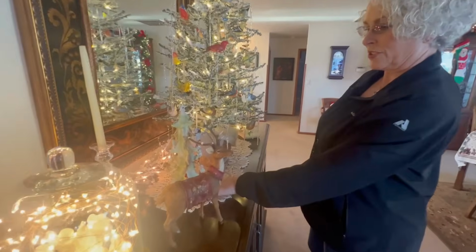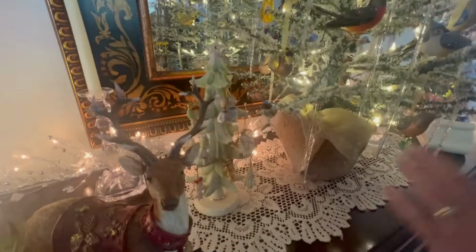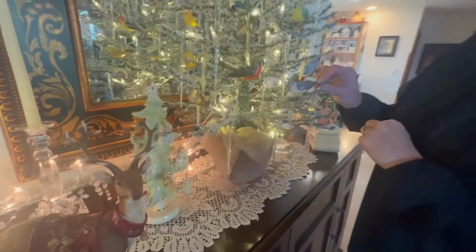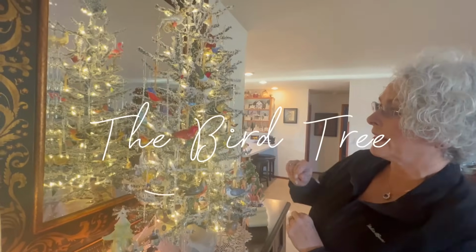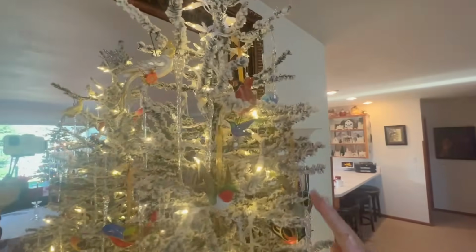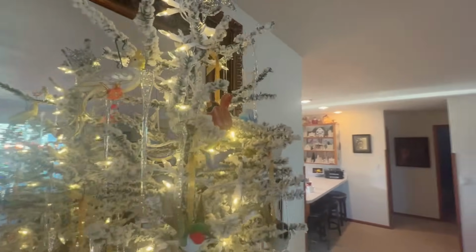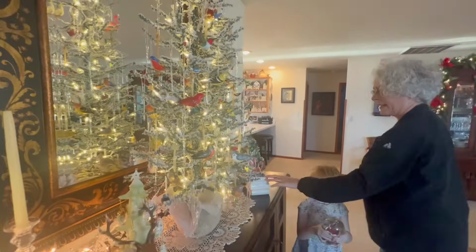This is my Grinch tree from Lenox. It has the Grinch ornaments and stuff. And then I've collected these for years. These are Hallmark ornaments, and they're birds that they come out with. And the very first one was this one right here, the cardinal. My favorite's the chickadee. I like the flamingo. Do you? You like the flamingo? I do too. This is the Lenox candy dish that I like.